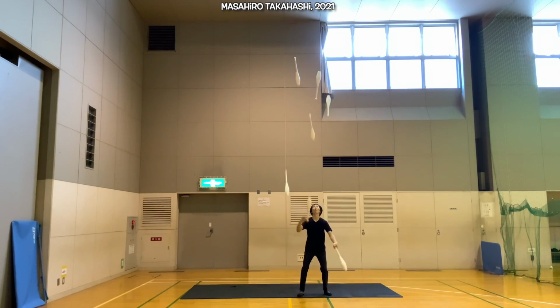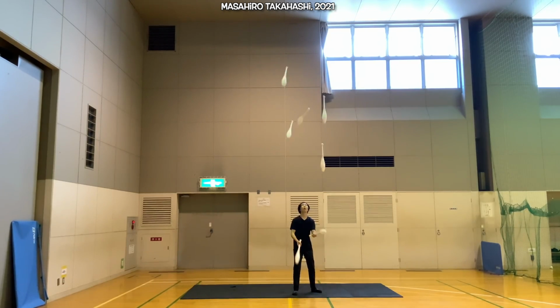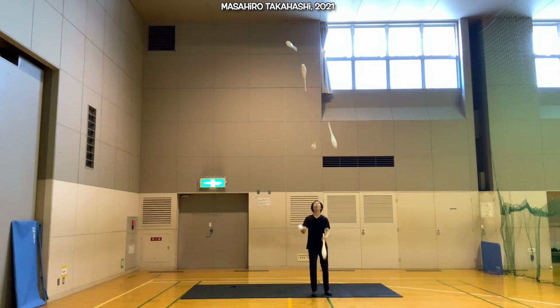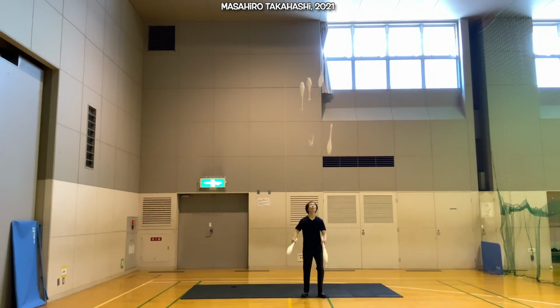I'd already seen the version he performed on stage and was expecting the same trick again, so this one really caught me by surprise. 2 triple multiplexes to set up a synchronous double multiplex. The spin control is incredible, so Masahiro makes it onto the list in 4th place.